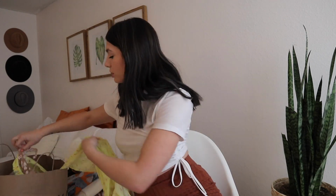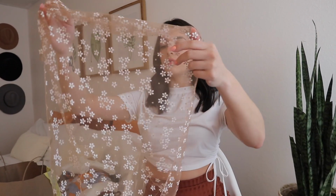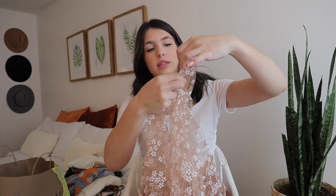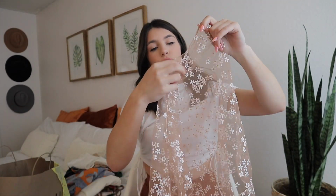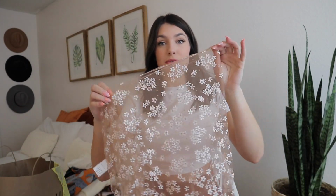And then I of course had to get swimsuits. First, I just got this cute little swimsuit cover up. It is a tan mesh with these really pretty white and gold flowers on it. I think I'm gonna wear it over just an all white swimsuit. I think that would be such a look and really cute, and also add a little bit of coverage.